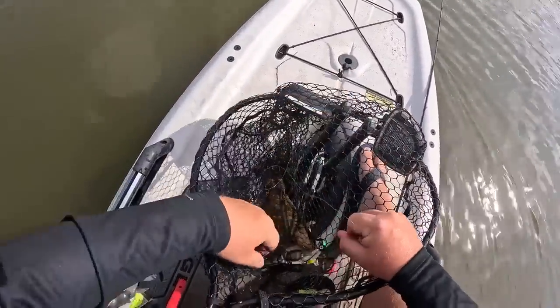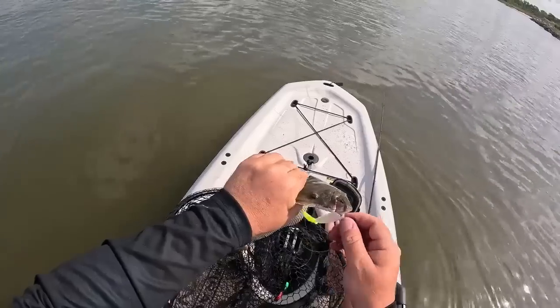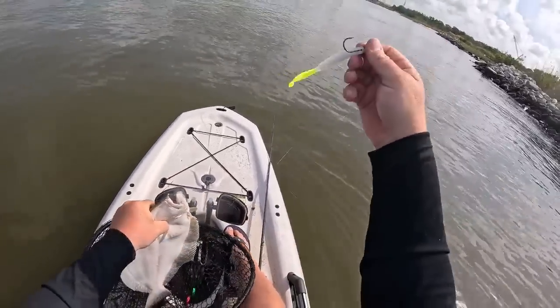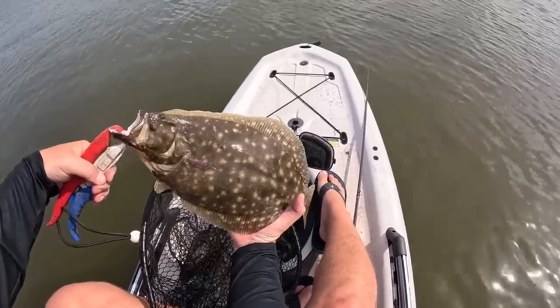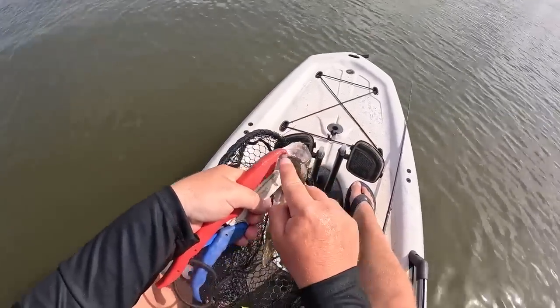My goodness. Y'all look, y'all saw how hard I set the hook right there. The hook did not even go all the way through his jaw right there. That was it. It is a miracle that this fish made it in the box. There he is right there. That is a solid 18, 19 inch fish. Look at the size of that tooth.